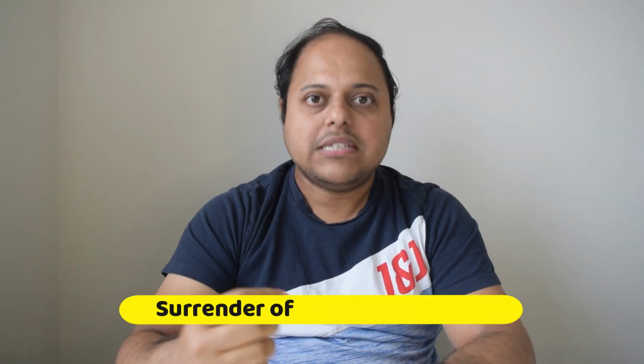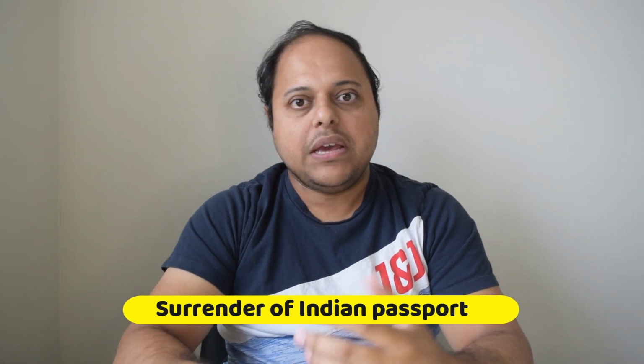After receiving the British passport, the next step was surrender of Indian passport. India does not allow dual citizenship, so surrendering the Indian passport is mandatory after obtaining another citizenship. You have to complete an online form and attend nearest VFS center to submit your application. After a few weeks, they return back the cancelled Indian passport. So now my daughter was a British citizen and we have surrendered the Indian passport.